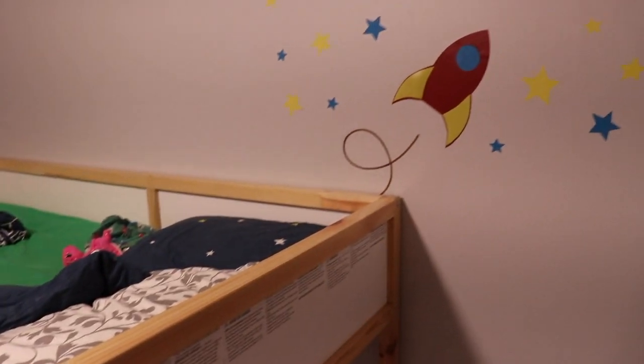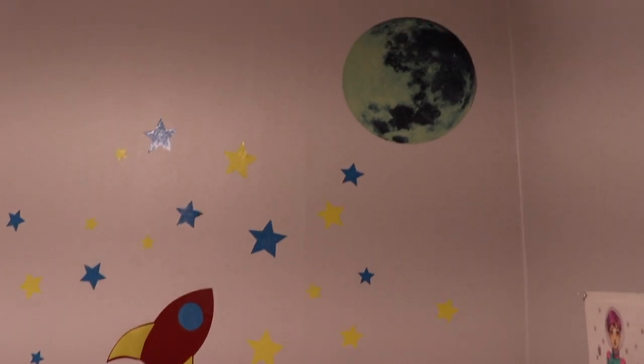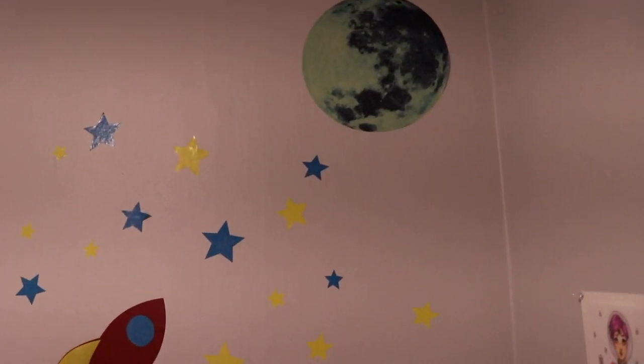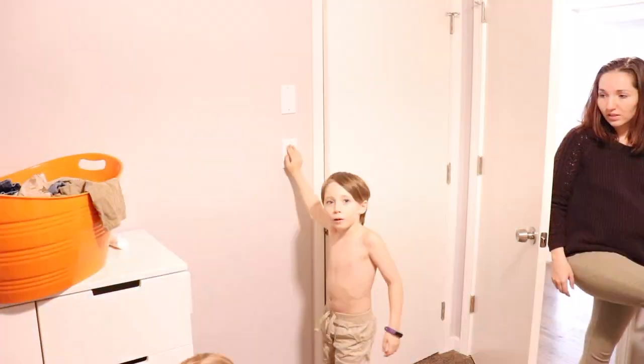And your stuff. Over there. See? It's over there. Well, my mom did this first. I don't know who put up that moon. Your rocket is going to the moon. Oh, over here. See? And this is our light switch. Then we flick it down, the light turns on.